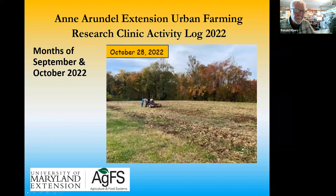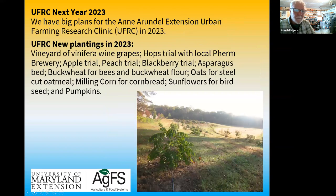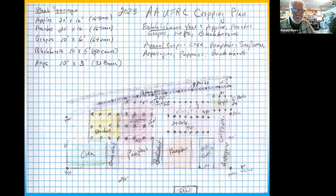And there we are putting the cover crop in, right? So cover crop in there after we got pumpkins off October 28th. And there we are November 10th, putting up the high tunnel. So I got a lot more slides to add, but of course, here's what we plan to do and we're already doing in 2023. And culinary herbs, and there's our high tunnel. There's my drawing of what it's going to look like this year.